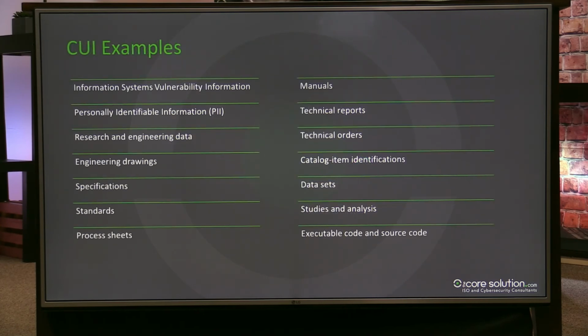Information, personally identifiable information of personnel related to the contract. It could be personnel, the government personnel. You need to protect their information. Could be your employees. Could be third parties, but protecting that PII.